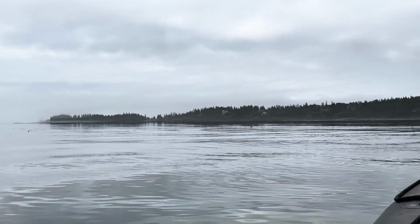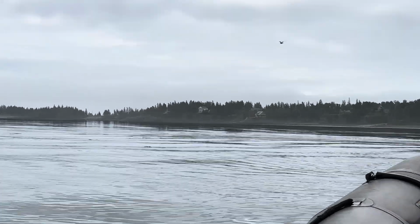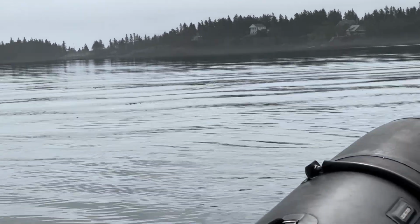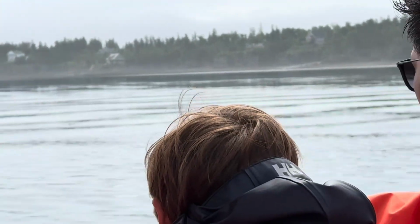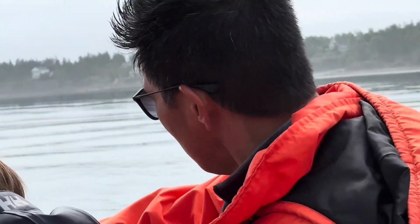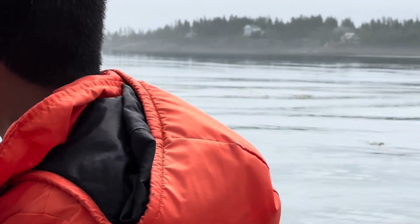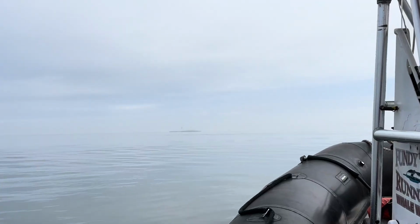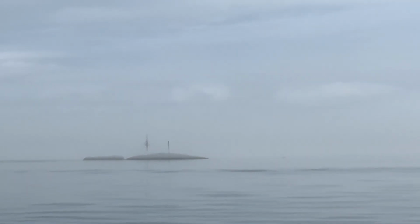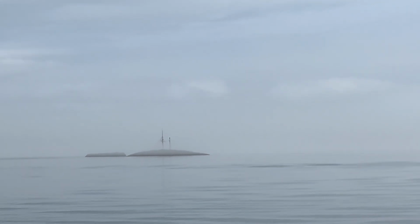So the minke whale that... Yeah, I see him there. You see the fin? Oh, yeah. So the minke whale that I'm hoping you guys get to see, I've seen him a couple of times. The minke whale is a baleen whale. It's been pretty good. I've had, I think, 2 kids that had the same on the way back.